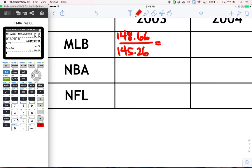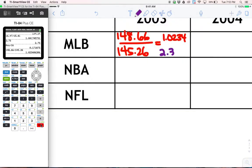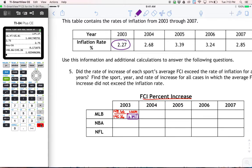Let's see here. All right, 148.66 divided by 145.26, and we get 1.0234. Okay, again, just like the last example, the percentage increase then is simply 2.34%. All right, let's see, how did that compare to that year's inflation rate? Well, that year's inflation rate was 2.27, so it looks like the MLB's rate that year was actually higher than the normal inflation rate for the year.